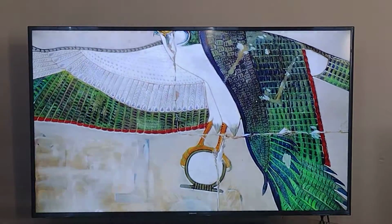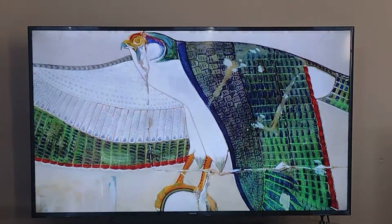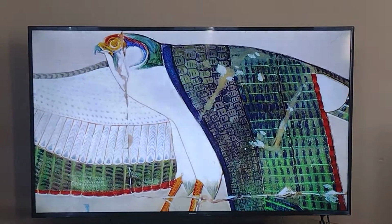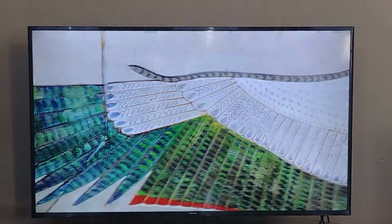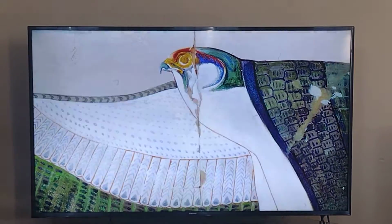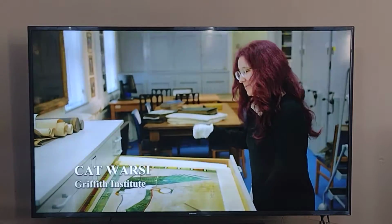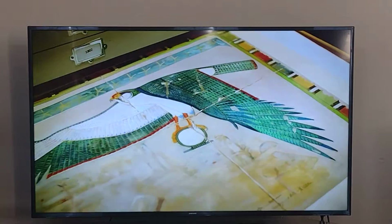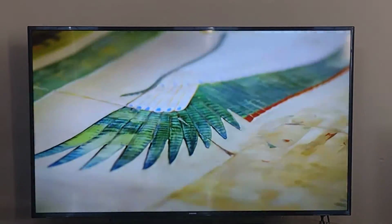This is one of his early works. Carter copied this falcon, representing the god Horus, from a doorway in the mortuary temple of the female pharaoh Hatshepsut. It's certainly one of our favourites. It's just such a beautiful, amazing painting. You can see there's pinholes where he just basically pinned a piece of paper to a board and sat in front of the wall, drew this freehand. As far as we know, it's pretty accurate.